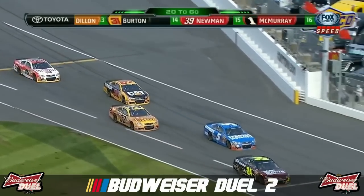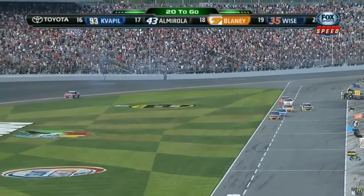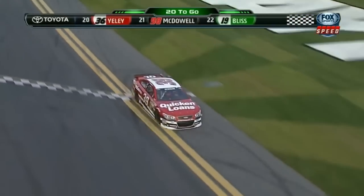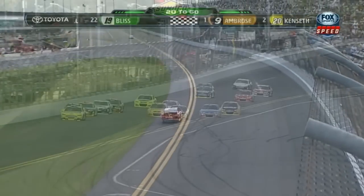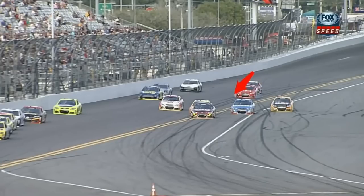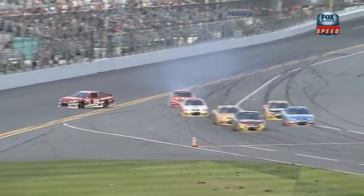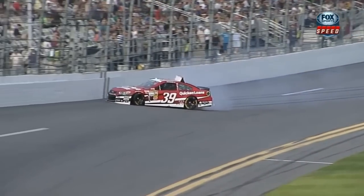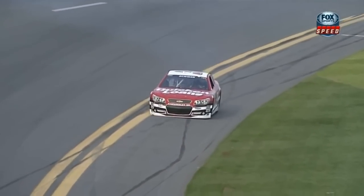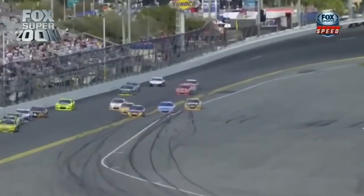And around goes Newman. Newman spins. Did he hit the outside wall? No, he saves it down to the apron. We stay green. Gordon, Kane, Dillon, Burton on pit road. Hermie, watch what happened to the 39 of Ryan Newman. He's at the back of that pack, back behind Jamie McMurray. Yeah, he looked like he thought he might run over McMurray. Cut back out onto the racetrack, and when he did, he spun the car out. Now he's got a right front tire flat, and he has to just creep around, or he'll tear the whole front end off the car.